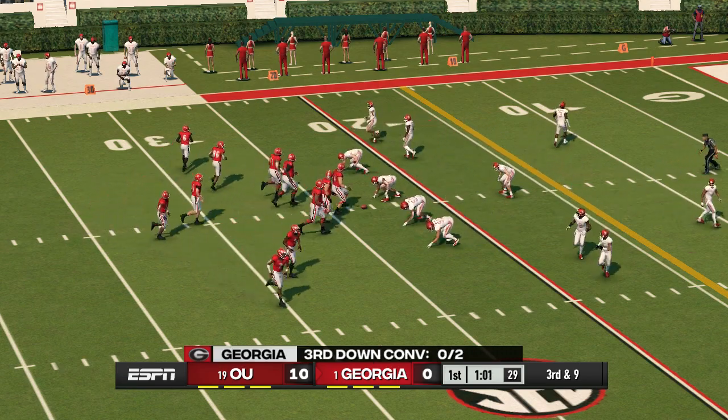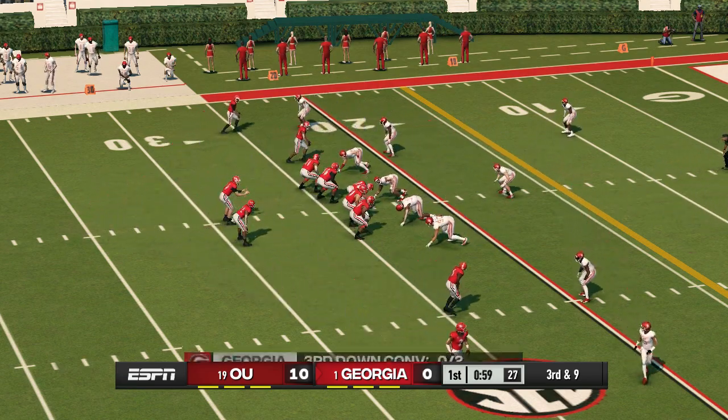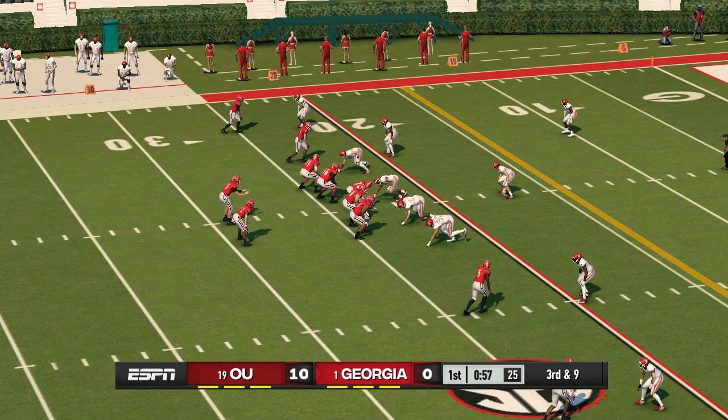Roger. Mike 7. You gotta get the ball. Can you get the ball right here? Black 5. Go.